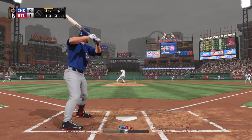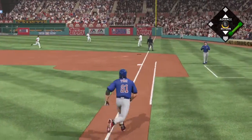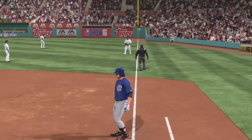Hey, one time, right now. Here's a ball skied in the air near the line, back behind first. And 1 away now here in the Chicago third.